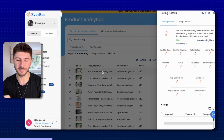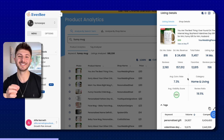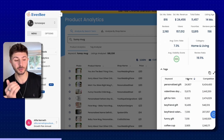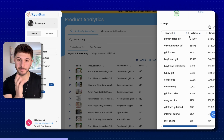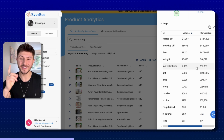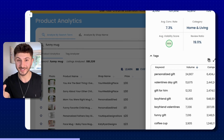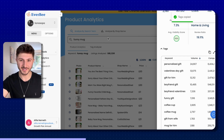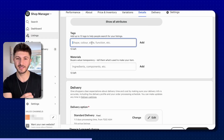I'm going to click on them, and this is why these research apps are so amazing, okay? So if you look here, you can scroll down and it's going to show you the exact tags that this best selling item is currently using on Etsy. And the magic doesn't stop there, because there's also a copy feature. So you can just press this copy button and it's going to take all of the tags from this listing that you know sells, and it's going to allow you to paste it directly into your listings on Etsy.